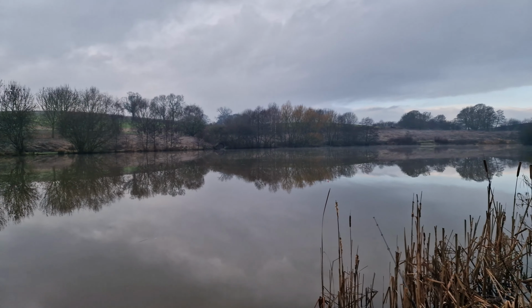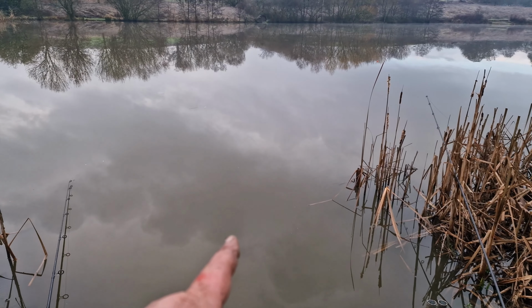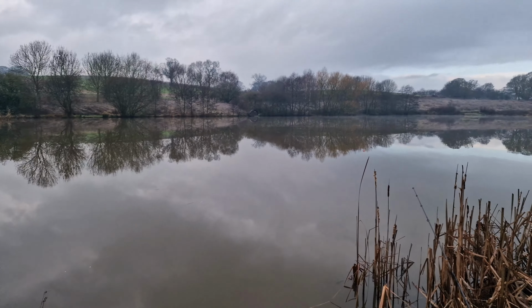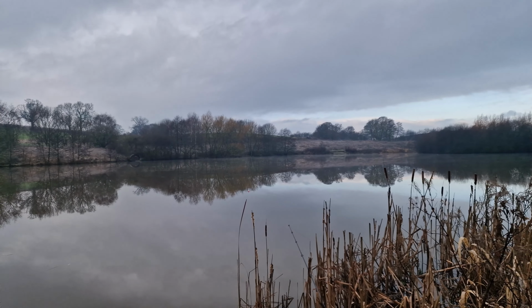And again, do we need oils in piking? There's hardly any visibility in this water. There was no visibility in a recent vlog and we put no oil on, so it does beg the question, in pike fishing, do the oils work?